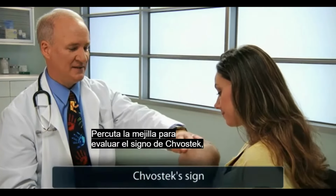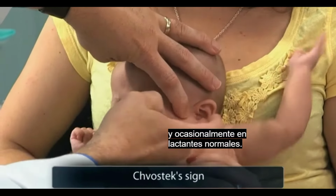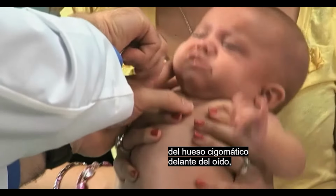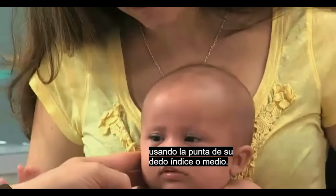Percuss the cheek to check for Chvostek's sign, which is present in some metabolic disturbances and occasionally in normal infants. Percuss at the top of the cheek, just below the zygomatic bone in front of the ear, using the tip of your index or middle finger.